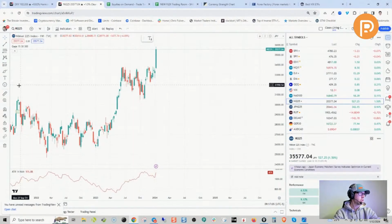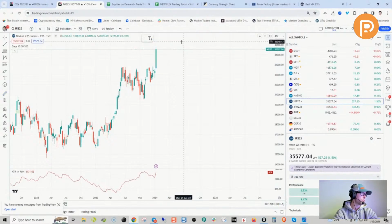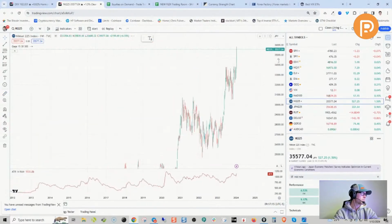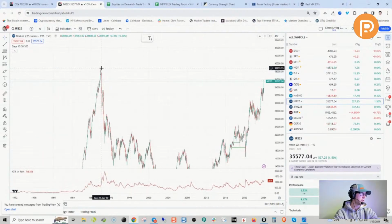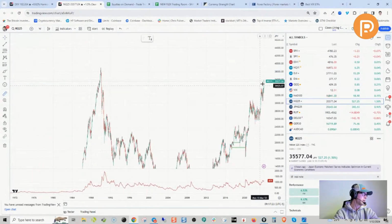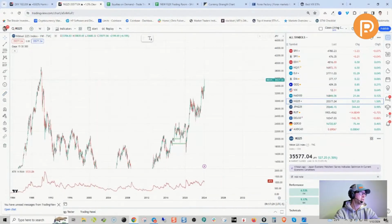And for the week, it's already up like 4%. So we had a huge gap from last week's close to this week's current price. It's already up 6.62%. You zoom out, this is the highest it's been since the 90s. And we have that big milestone high back in 1989. That's still a little bit higher. So the breakout looks pretty decent. Another 8.7% or so to get to the upside.